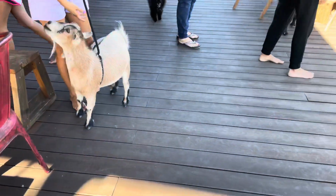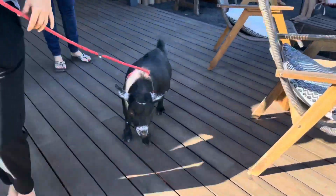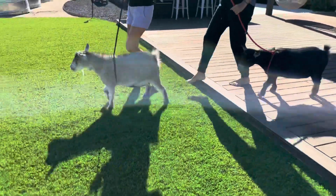Some goats. Oh my gosh. Some goat walking going on. Let's go walk our goats. And then watch your toes. Let's go walk our goats. Babe, I want a pet goat now.